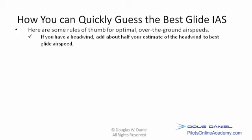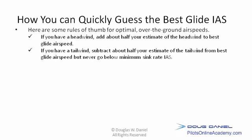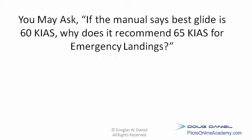Here are some rules of thumb for optimal over-the-ground airspeeds. If you have a headwind, add about half of your estimate of the headwind to the best glide airspeed. If you have a tailwind, subtract about half of your estimate of the tailwind from the best glide airspeed, but never go below minimum sink rate airspeed.